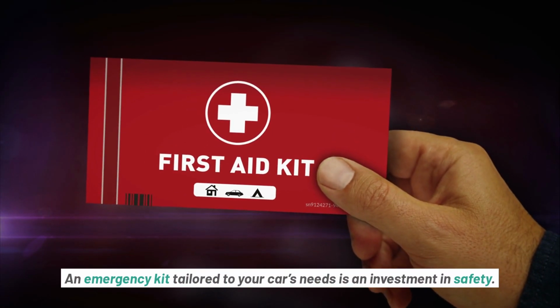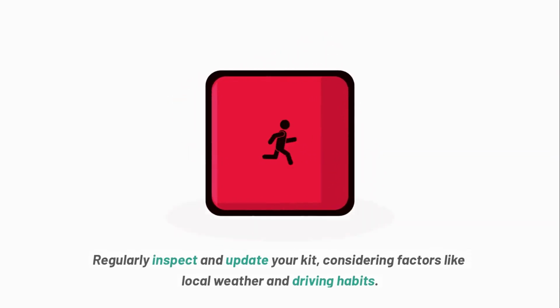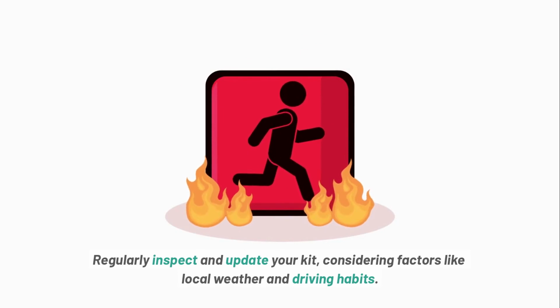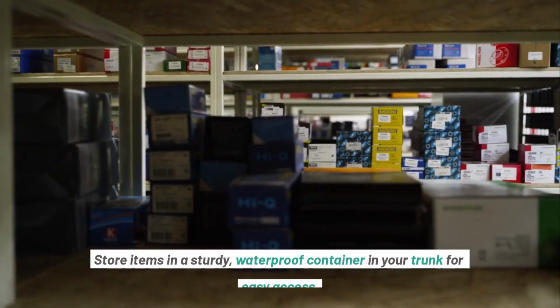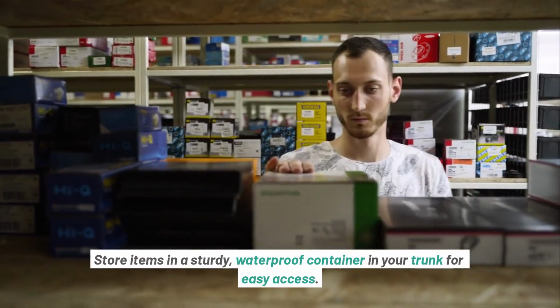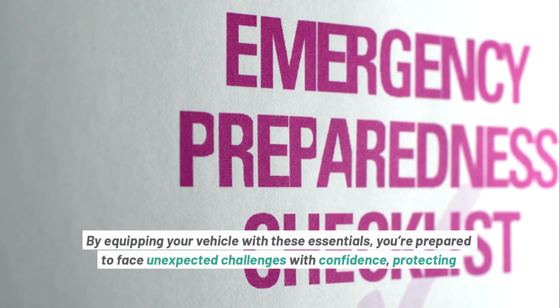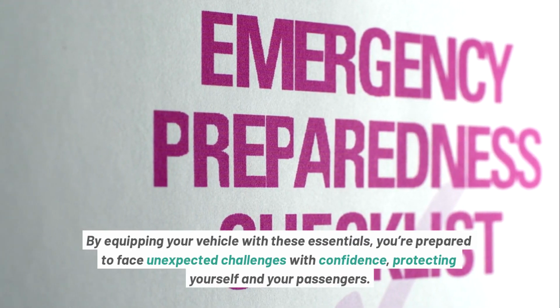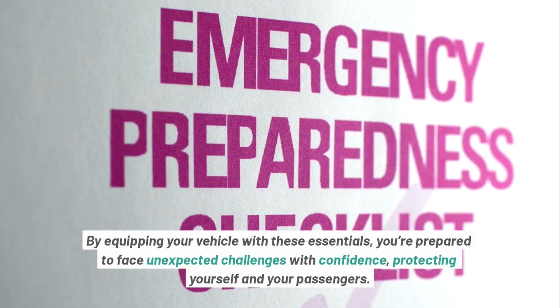Conclusion. An emergency kit tailored to your car's needs is an investment in safety. Regularly inspect and update your kit, considering factors like local weather and driving habits. Store items in a sturdy, waterproof container in your trunk for easy access. By equipping your vehicle with these essentials, you're prepared to face unexpected challenges with confidence, protecting yourself and your passengers.